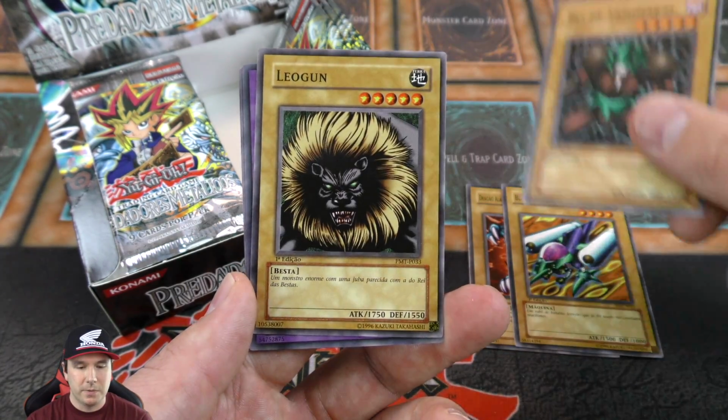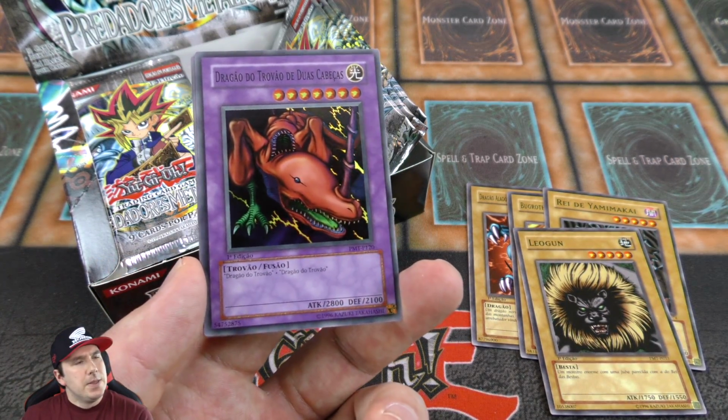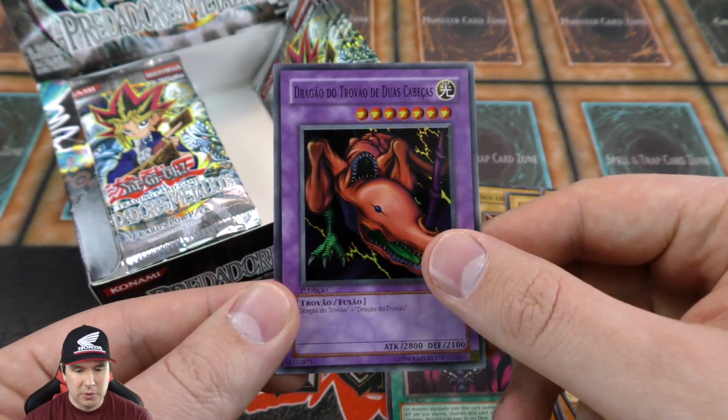Oh man, this pack has quite a few normal monsters in it, I can see. Oh nice, the Thunder Twin Dragon, I believe, is our fusion here. Very beautiful card.